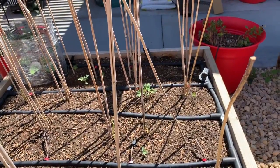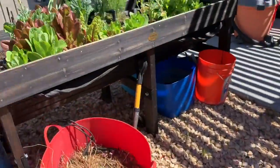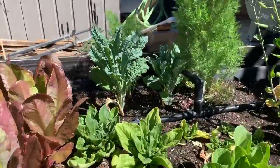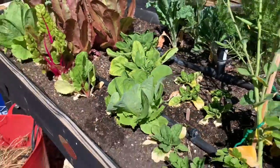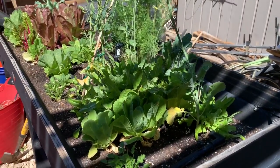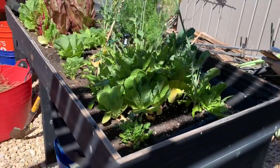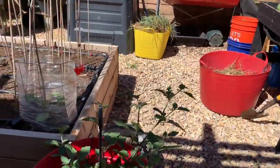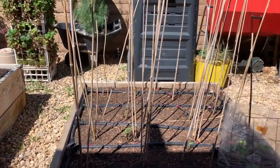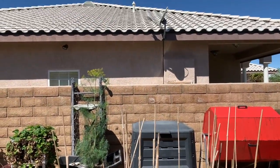Looks like I got a couple of tomato plants that I gotta pull. I haven't really harvested anything out of here, but I intend to this next week. And one of the things I have planned for this is it's going to get painted angel red. But here's the deal, we'll have to wait until the plants come out of it.